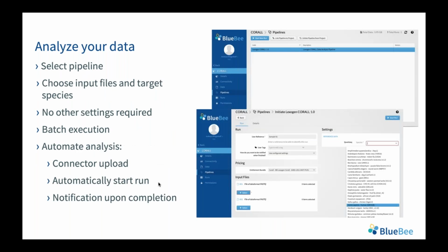How to start a run? So again, inside your project, you go to pipelines, select a pipeline. At the moment, there's only one version, version one. There might be additional versions at a later time. So if we need to update the pipeline because there are newer versions of some of the tools available, we will release a new version.